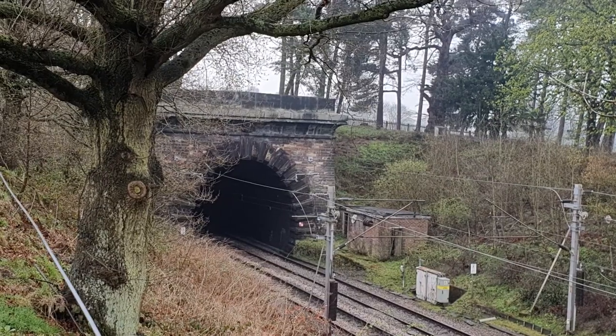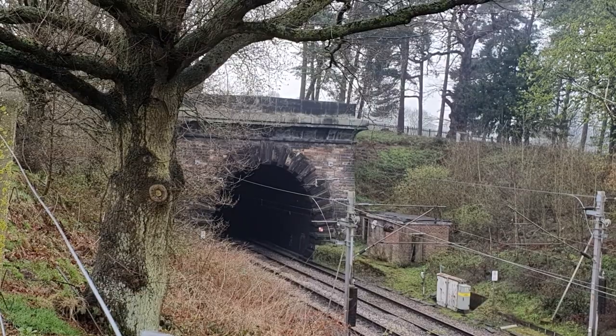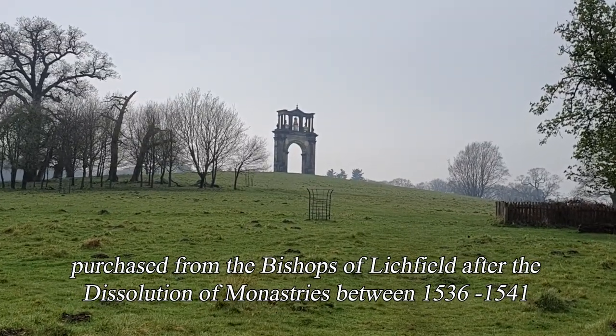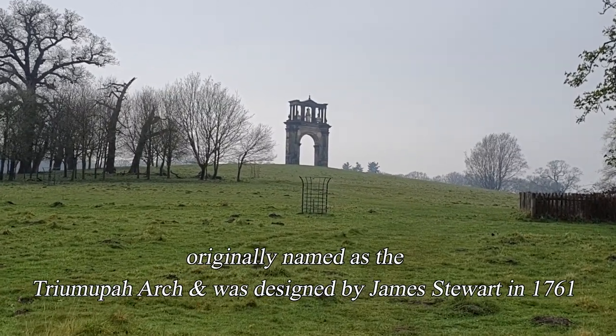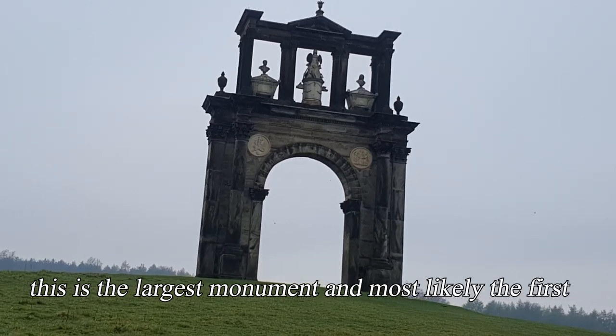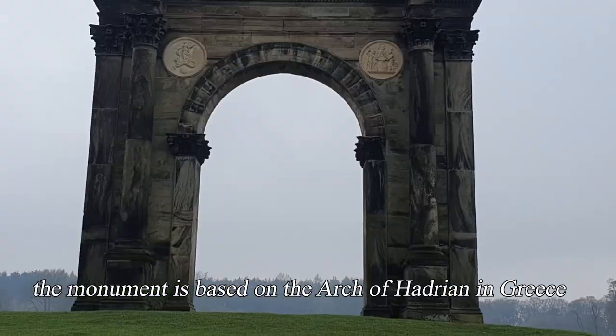So this is part of the railway tunnel that goes under the Shugborough Estate. And we're heading up towards Hadrian's Arch, one of 8 monuments dotted around the estate. In the centre at the top, looks like a Centaurian type soldier, I presume, well, that must be Hadrian.